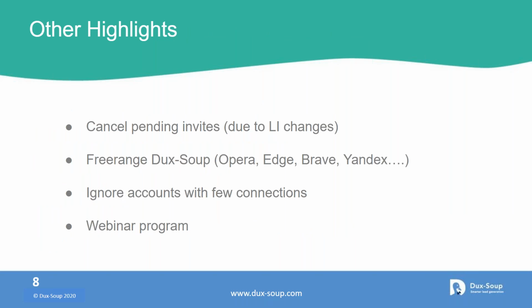A few other highlights from the year. The ongoing quest to solve the outstanding invites issue. This was a change that was implemented by LinkedIn, where you could no longer bulk remove pending invites. It's been an ongoing battle to find an appropriate solution there. We're getting there, but that's now a built-in functionality and is available to all users.